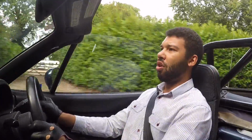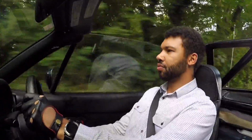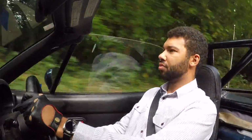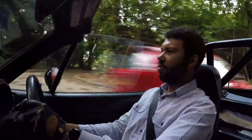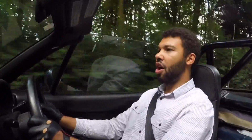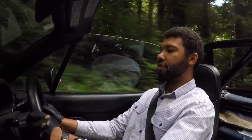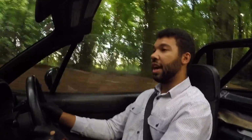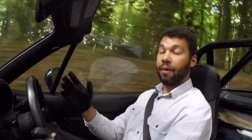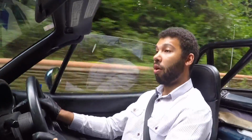Now going through this corner at about 30 miles per hour, see how much lock I put on. So it's not quite a quarter, is it? I'd say an eighth of a turn, give or take. I know that's not exactly the most exact science, but it'd be interesting to see how or if the steering input I need changes once the spacers are on.